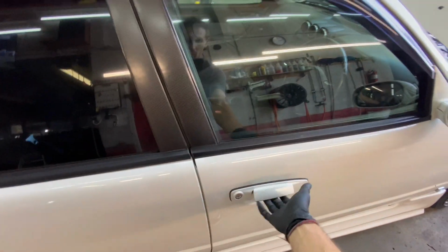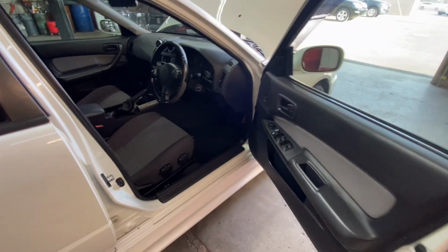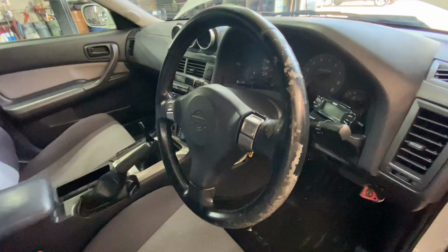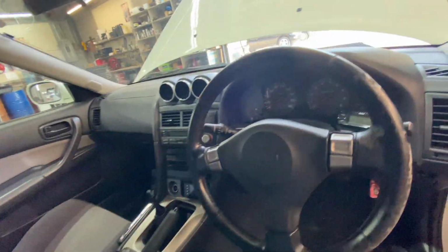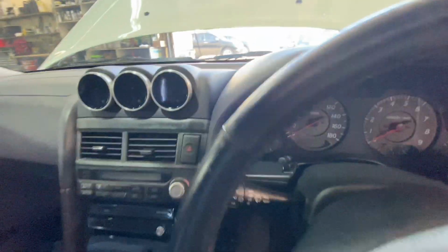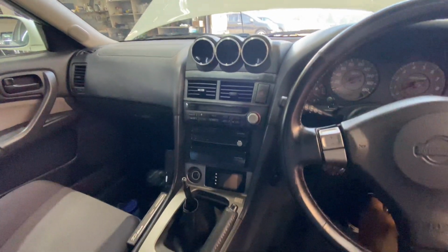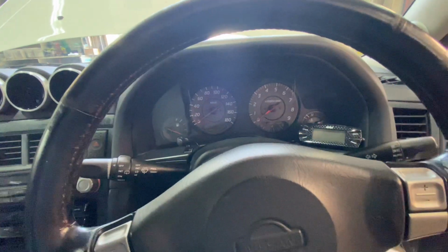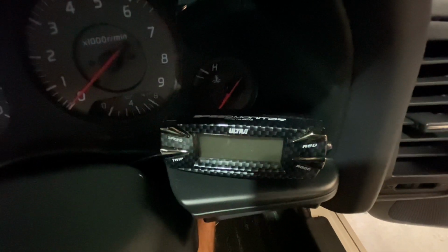I also only had one interior picture to base this entire purchase off of. So the interior is in great shape, minus the steering wheel, which will change. Seats are excellent. Headliner is really nice. No weird, funky smells. Again, I had no idea what kind of modifications were on really the entire car, let alone the interior. Battery off, so you can't really see anything.